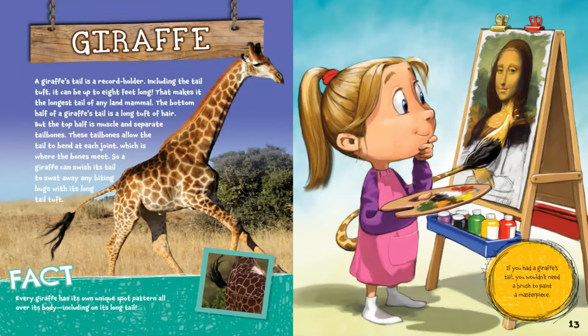Giraffe. A giraffe's tail is a record holder. Including the tail tuft, it can be up to 8 feet long. That makes it the longest tail of any land mammal.